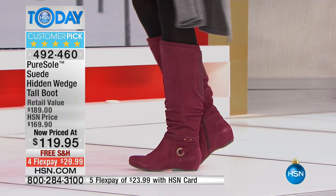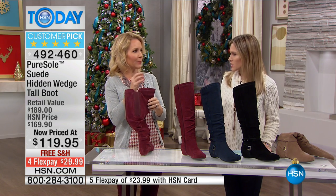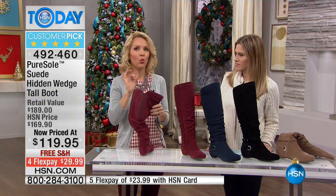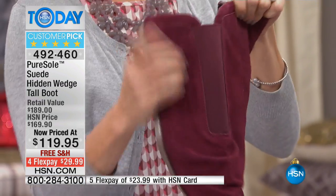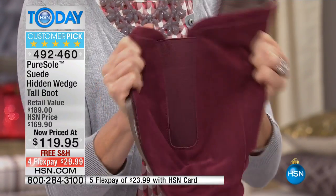Sometimes if you have too much bling or too much going on, it can make it a little too trendy. And there's nothing wrong with the trend, but if you're looking for one great boot to wear year after year, you want something that is more of a classic than a trend. And again, I just want to give it a nice pull.